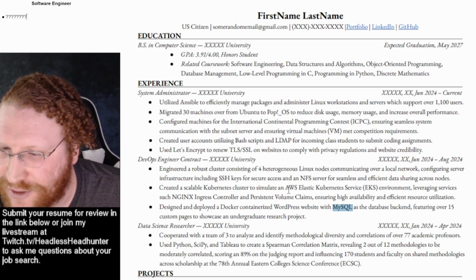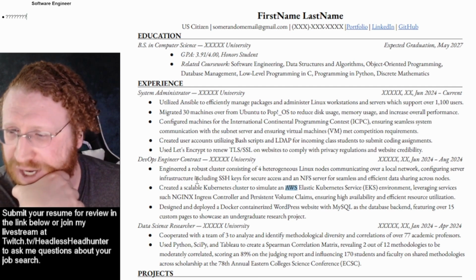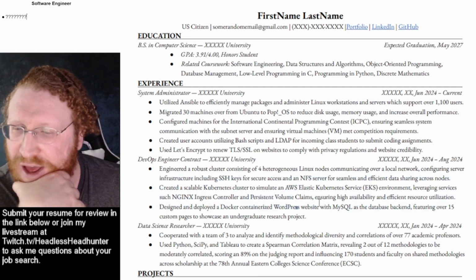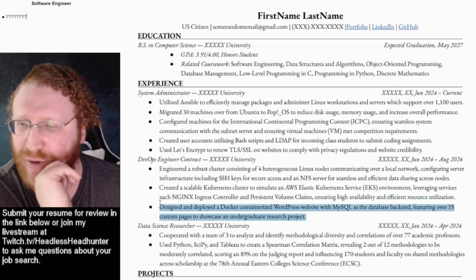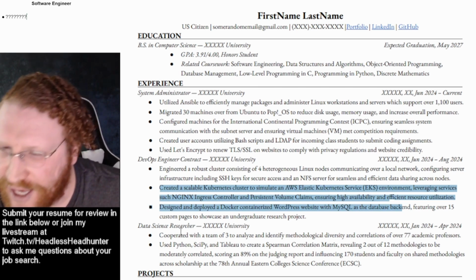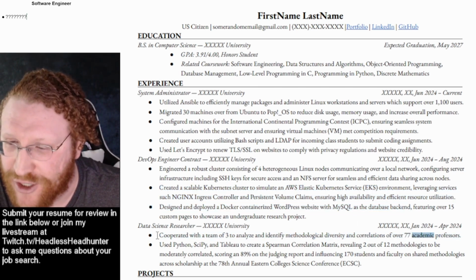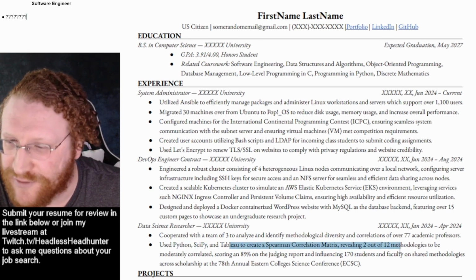And you have AWS, which is fine, which is cloud. But yeah, designed a Docker with WordPress, SQL. This arguably I think is your best sentence that I can find because it has the most. I really want to know the basics. Here, cooperated with a team of 3. This is fine. I like this because it shows the cooperation. Python, great. SciPy, okay. Matrix, that's fine.